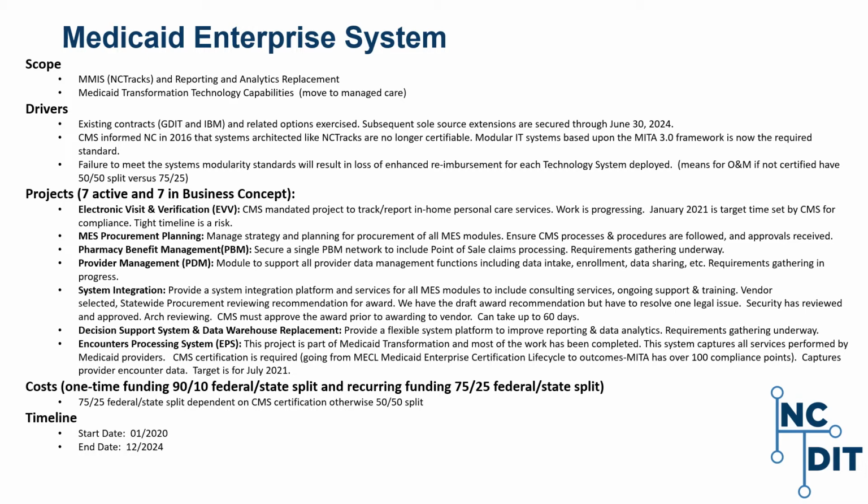Other projects in business concept include core operations, care management module, finance solution, member management, fee for service claims and adjudication, reference data management, and third-party liability. Key risks and challenges for these efforts include the ability of the business to keep up required engagement on sourcing and implementation efforts, organizational change management, CMS non-compliance, ability to manage multiple vendors compared to one now, and risk of staff and vendors working remotely due to COVID-19.